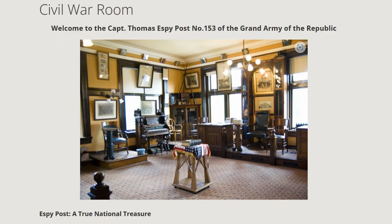Can you tell us a little bit about how people can come and see the room? And maybe especially if they want to have a tour with you, can they do that? Sure. So the Espy Post is open every Saturday, 11 a.m. to 3 p.m. I have a crew of docents who love giving tours of the room. So they are here every Saturday for 4 hours. But if Saturday isn't a good day for you, you can always contact us at the library and we will make sure that someone is here to give you a private tour.